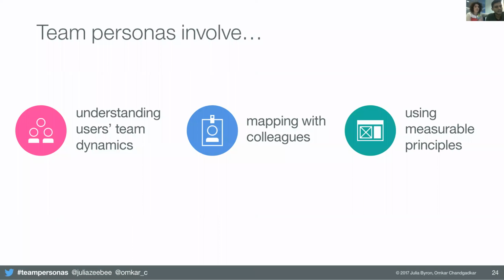Yep. And the reason why this happened was because we started doing the following. First, understanding the user's team dynamics. Second, mapping these out with our colleagues. And finally, using measurable principles as a guiding light. And these three are the components of a team persona.